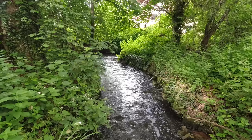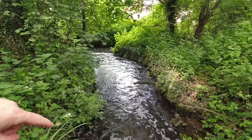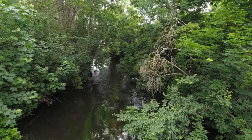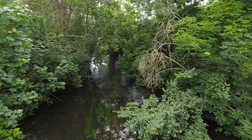So this is a little cut, like a mill cut, and there it's joining the actual Wandle, just there. Over this little bridge here, we had to stop in the petrol station to get a Londis lunch, which we're going to try and find a place to eat in the park up ahead.